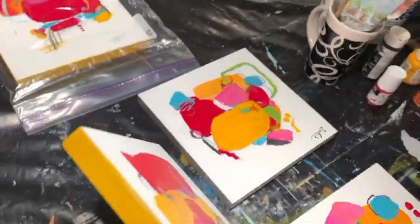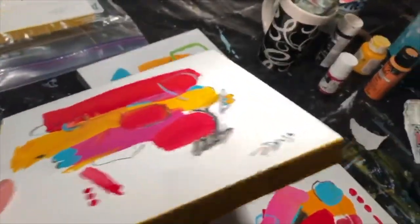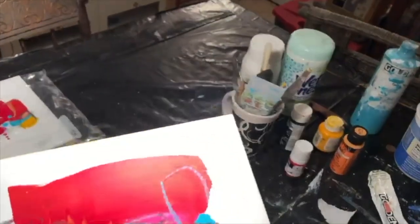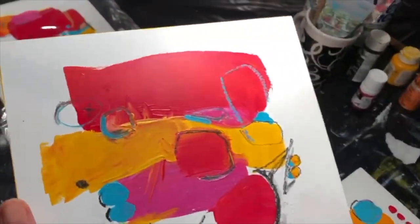This one, and I'll probably do this to the other two, I took paint yellow and put it around the sides, but they don't need a frame. They don't even need to be painted, but I did, and then all you have to do is wire it, and it's ready to hang.